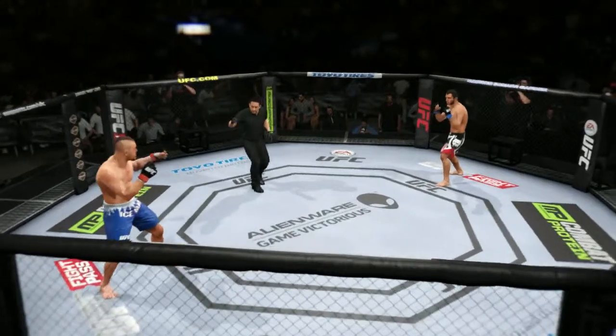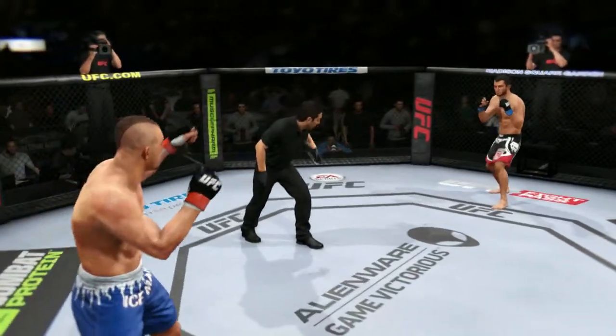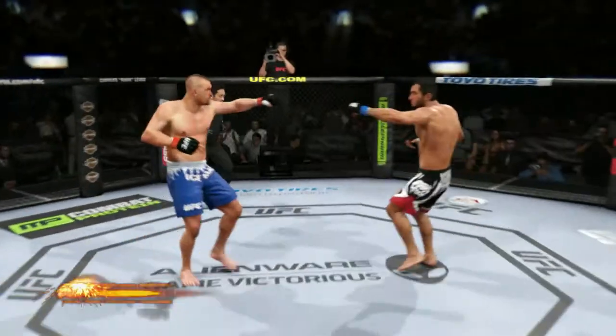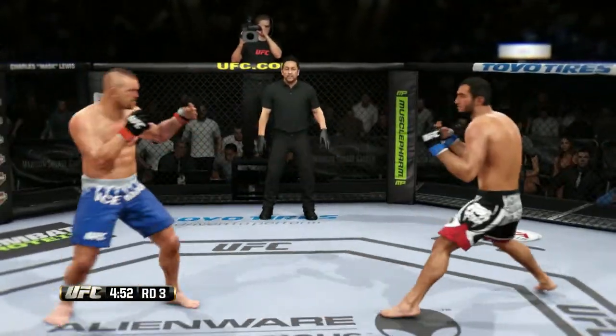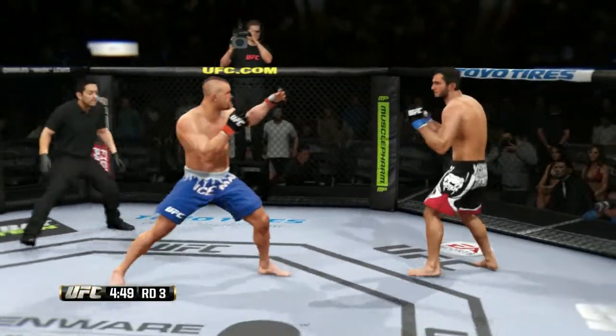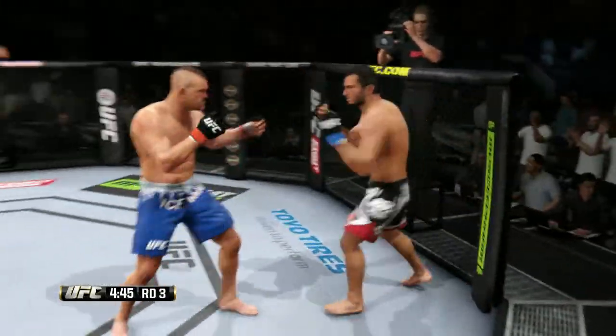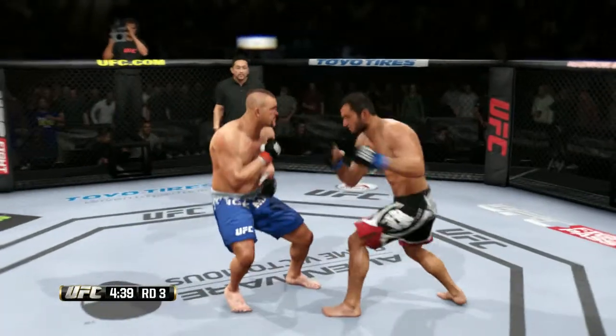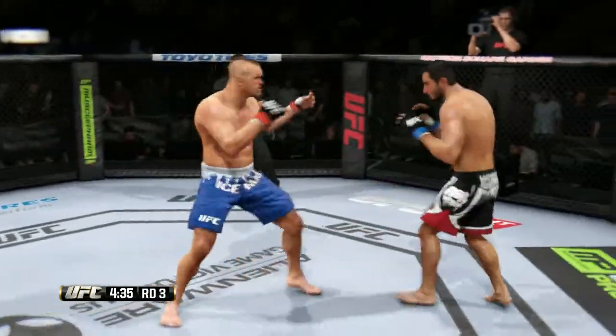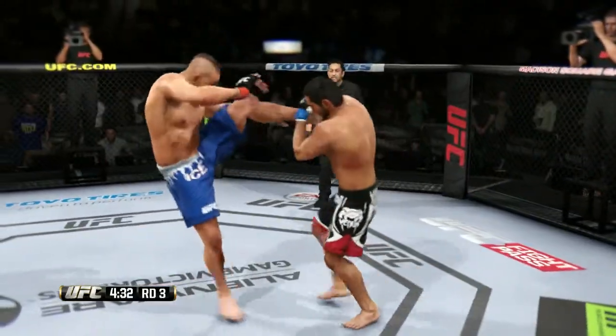Here we go. Final round. You ready? Five minutes left in the fight. Mousasi gets nailed by that head kick. There's a nice kick. Liddell's cut here, Mike. Man, he just pushed that punch aside. He caught the kick.